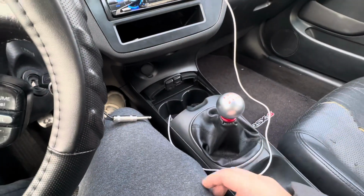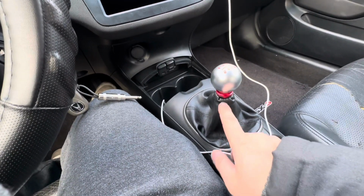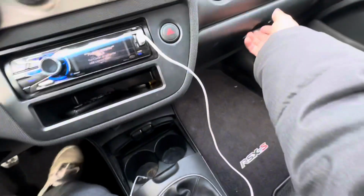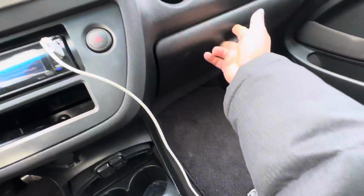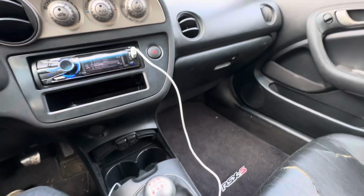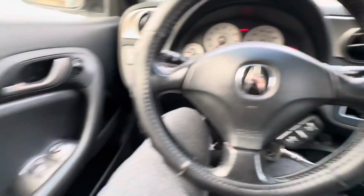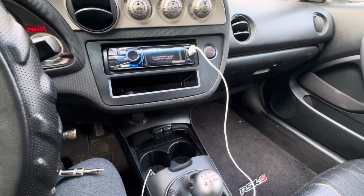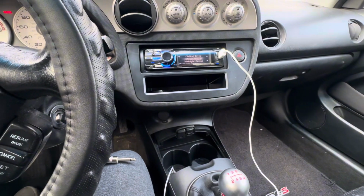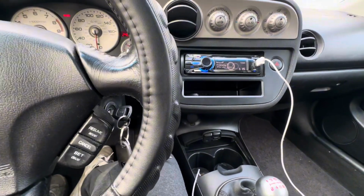I did a couple modifications on this. I did a shift knob, did a QD shift color. I gotta fix this because I took that out when I replaced the cabin filter. But yeah, other than that, the car's very stock. It does have coilovers as well too. I don't know what kind of coilover. I believe it's Megan Racing coilovers because it is red.